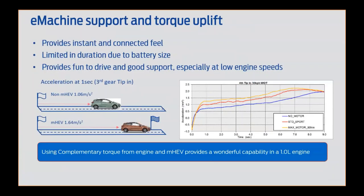On a typical third gear tip-in, the difference that we see with and without the MHEV system is humongous, because on a non-MHEV system we typically have 1 meter per second squared of acceleration after 1 second. But when we put the mild hybrid system on top of it, we increase the capability to 1.64. The numbers might seem very small, but when you sit in the car and feel it, it is definitely something that complements the powertrain that is already liked by the customers. Using this kind of complementary technology together with an existing powertrain that is already delivering good torque levels is loved by the customers in the first place.